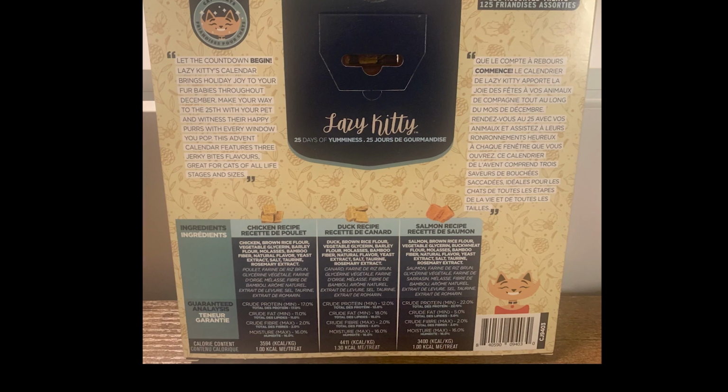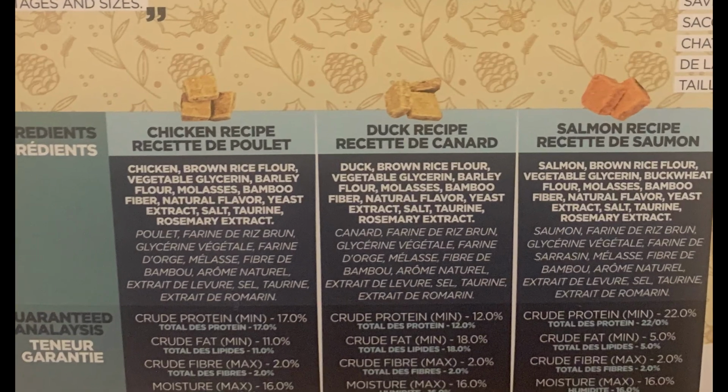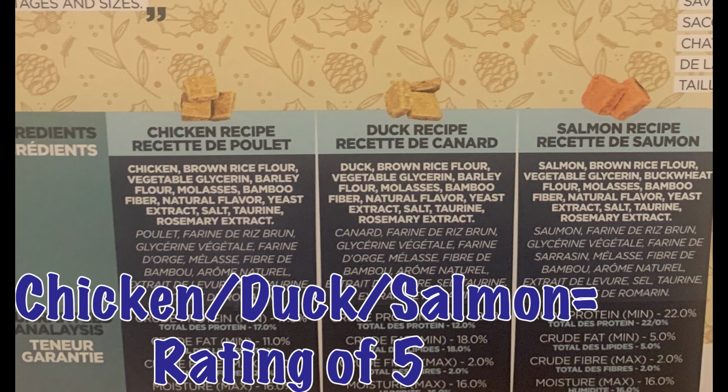Now, let's look at each of the ingredients in order for each of the treats. The first ingredient is protein. That is super awesome because it means it is the ingredient that is most prominent in the treats. That means most of the treat is made up of that protein, which is awesome, because again, cats are carnivores, meaning that meat is much easier for them to digest and absorb in their digestive system. So the first ingredient is chicken. I'm going to give that a rating of 5.